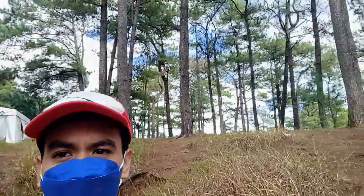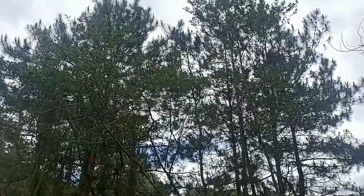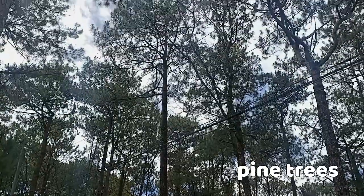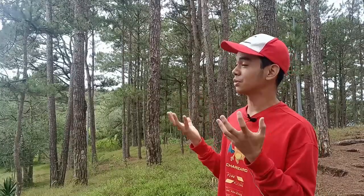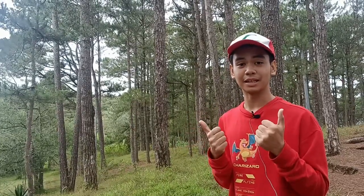We are now at Camp John Hay, and I'm not really sure what this is, but I think it's all about the plants and the beautiful trees. We have so many plants, so many trees. As you can see, we have picturesque trees. I'm not sure what kind of trees they are, but these trees make this city so comfortable to live in. We have fresh air, and it's guaranteed that we have a great climate here.